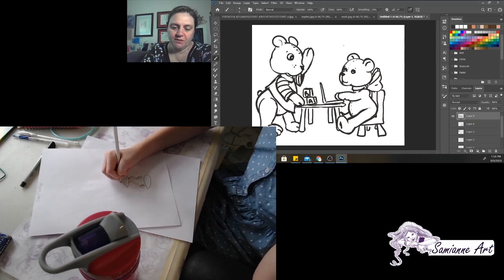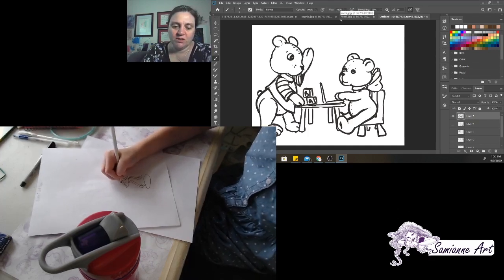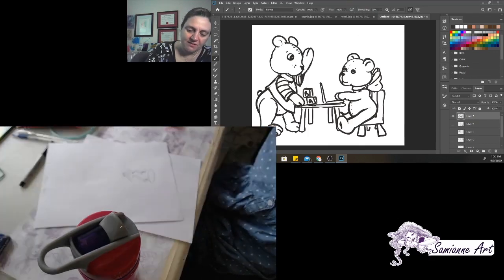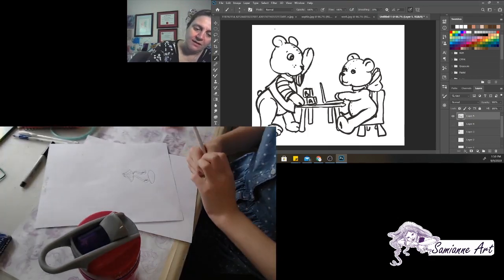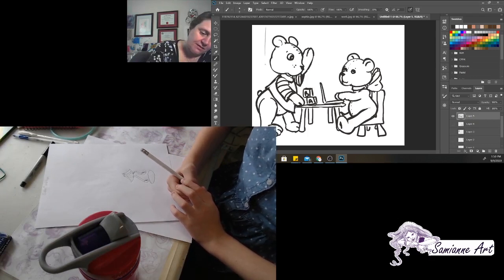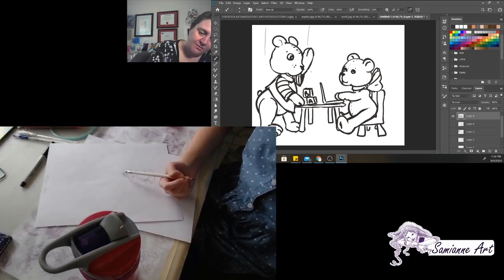So I'm going to try and put a few things in the background here, but what I'm going to do is make my brush smaller. I've got really thick lines for everything that's in the front, and then if I have posters in the background, I'm going to do some thin lines of posters.